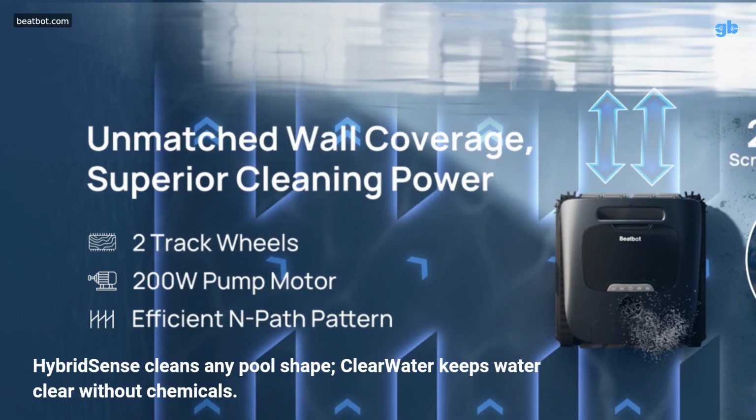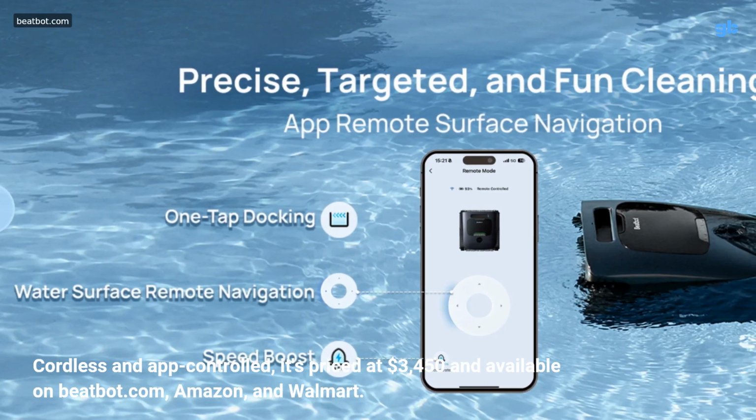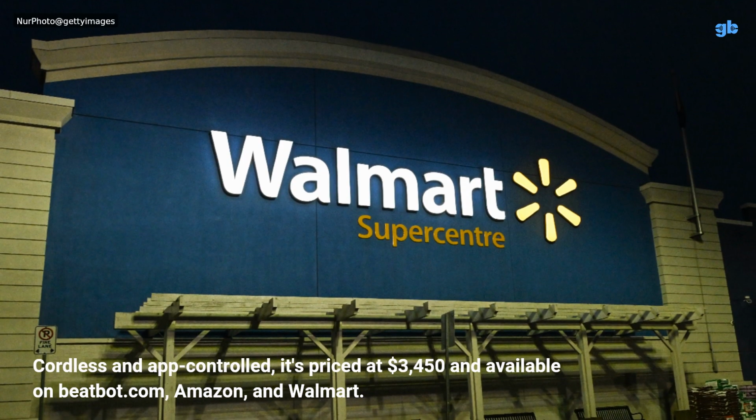Hybrid Sense cleans any pool shape. Clear water keeps water clear without chemicals. Cordless and app-controlled, it's priced at $3,450 and available on BeatBot.com, Amazon, and Walmart.